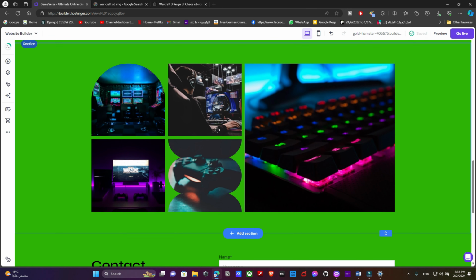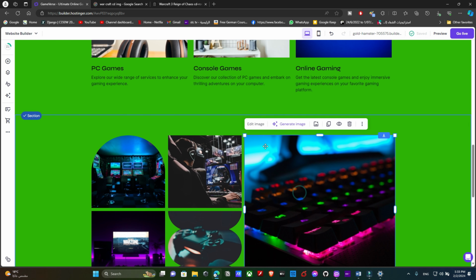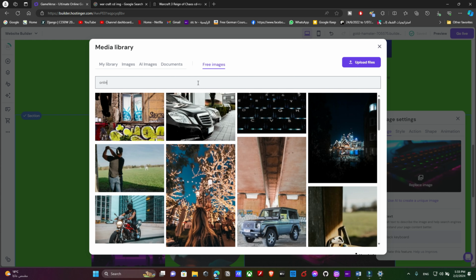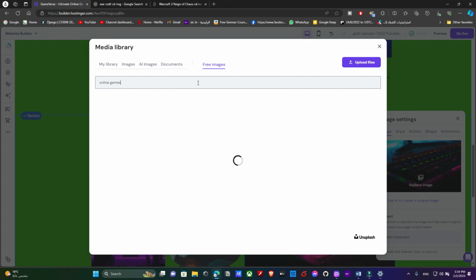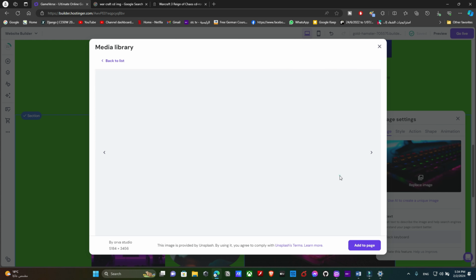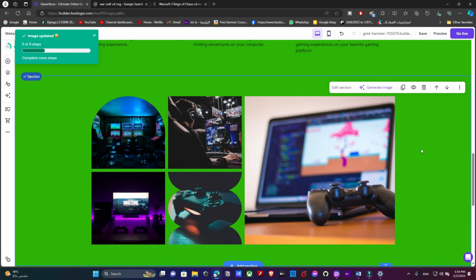Maybe we like these sections, maybe we don't like this section, so we can delete it from here. Maybe I don't like this image, so I can edit the image and replace it. I can upload an image that I want or get a free image from here. So I'll get an image from this online image service for free. I think this is coming from Pixabay. It's a website that can give you free images. So maybe we can take an image like this one. I like this one. Well, this is not bad.